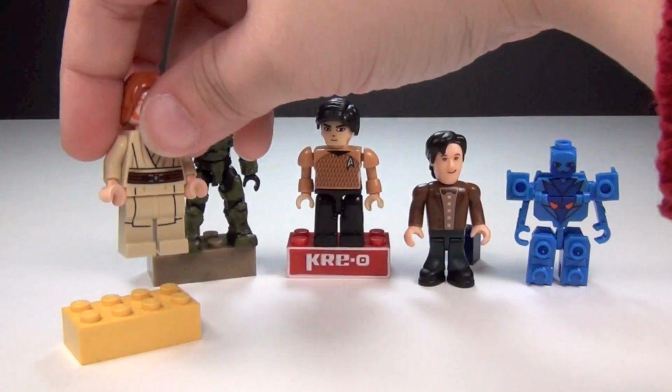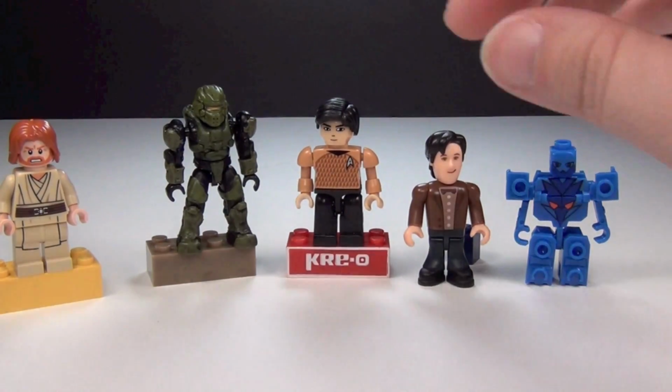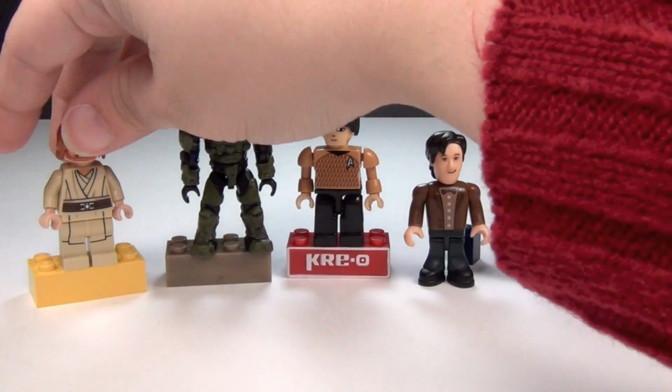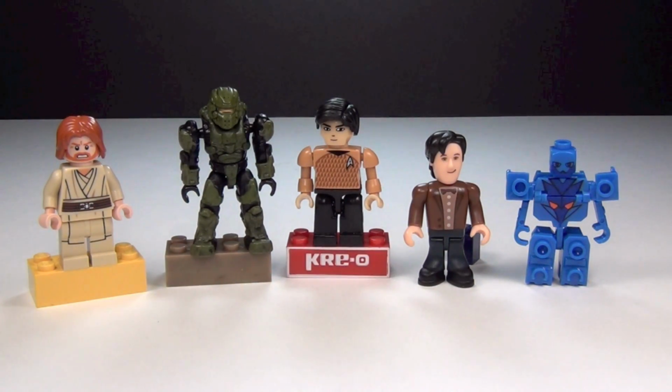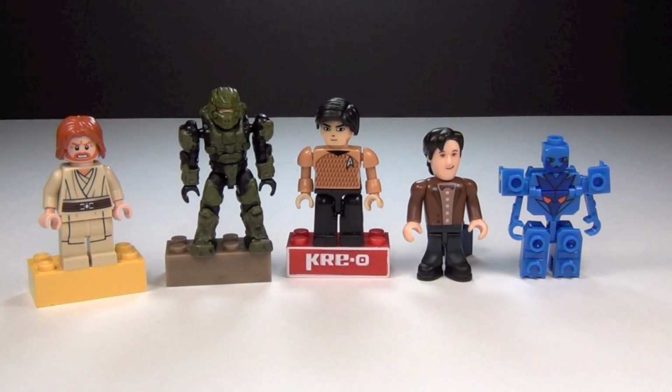You've got some really unique parts and things, and also I like that you've got different licensing. I mean, if you're strictly into Lego, you're never going to see Star Trek, and you're probably never going to see Halo or Doctor Who. But it's whatever you're into. Everybody has their own personal favorites. And some people like all of the different brands, and that's okay too. But I did want to do this comparison so you could just kind of see what all the brands look like side by side, and you can judge for yourself if you like one better than the other, or if you like them all.